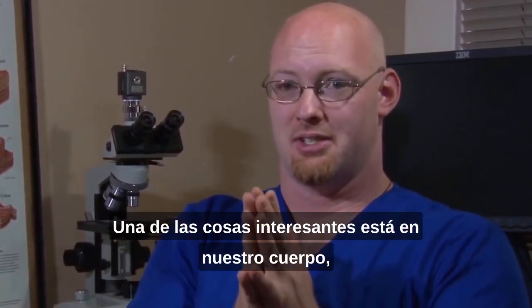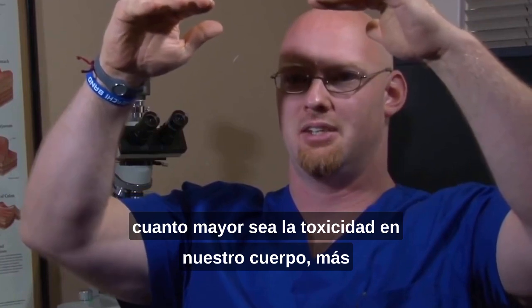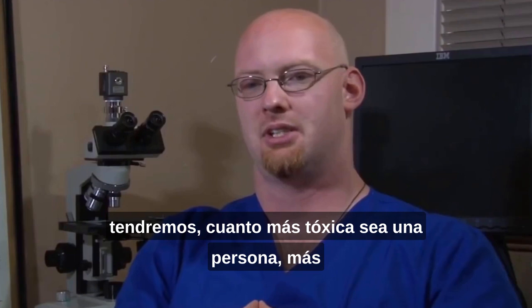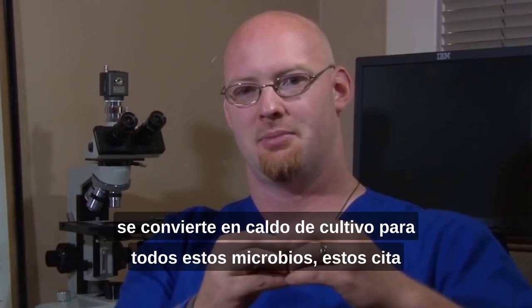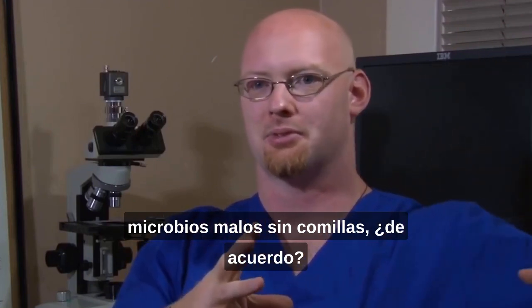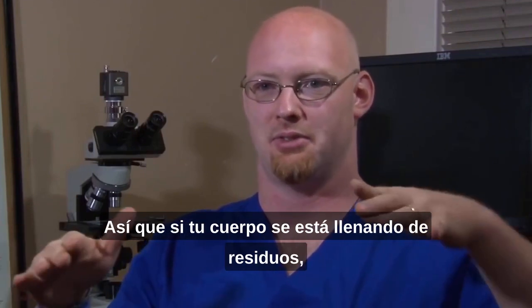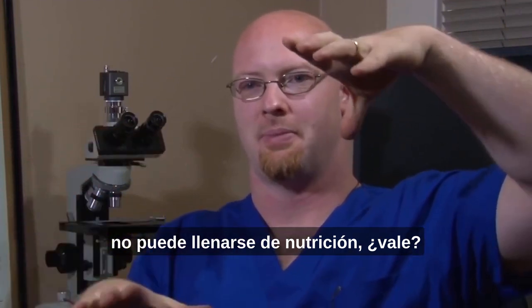One of the interesting things is in our bodies, the greater the toxicity in our body, the more waste built up in our system, the more infection we'll have. Okay? The more toxic a person is, the more infected their body will become. Because that waste becomes breeding ground for all these microbes, these quote-unquote bad microbes, right? As the waste builds up in the body, the oxygen content in the body goes down. You only have X amount of space in your body, so if your body's filling up with waste, it can't fill up with nutrition.